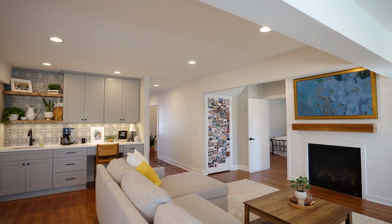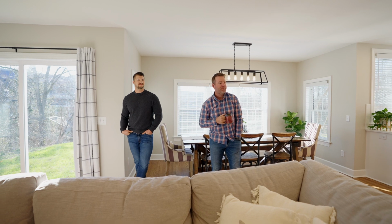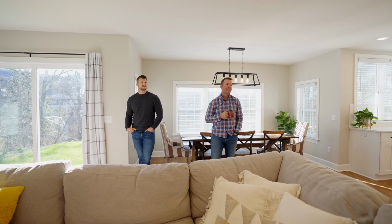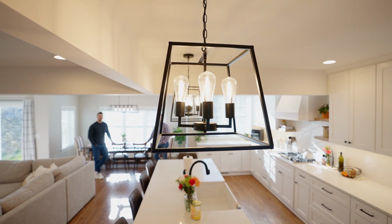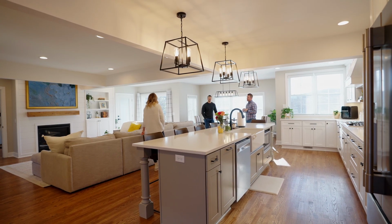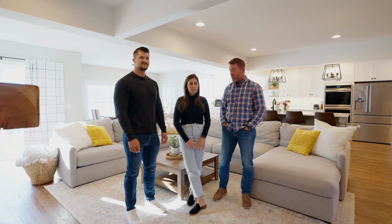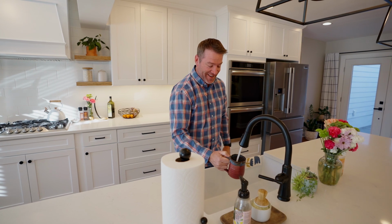So very different. I think I told you guys a couple times along the way that I had a little bit of trouble picturing the whole layout and how it would come together. And I was surprised at the end at how good the layout seems to function. We loved the layout. I think just the open floor plan. We have lots of people coming and going, so the idea of hosting and just being able to accommodate large groups felt very realistic for us.